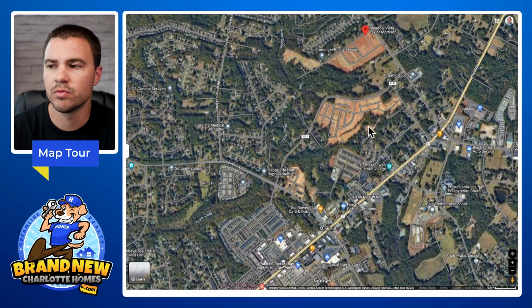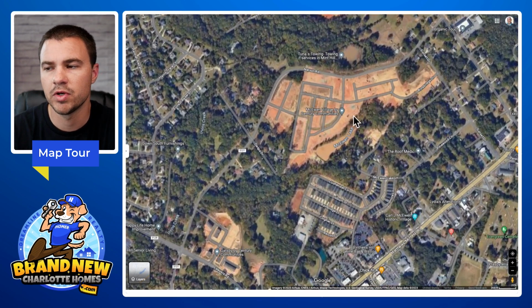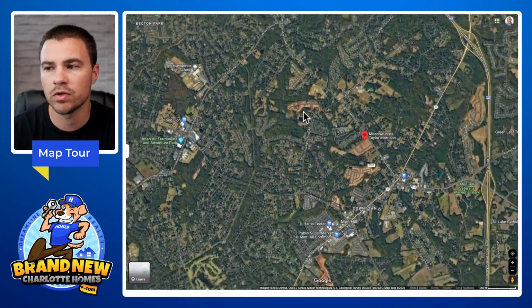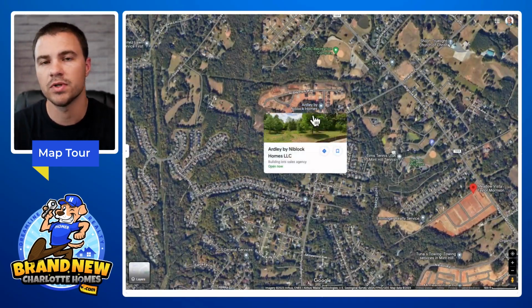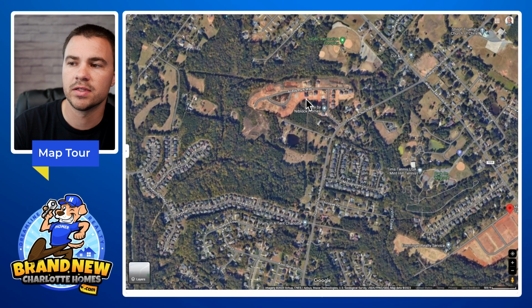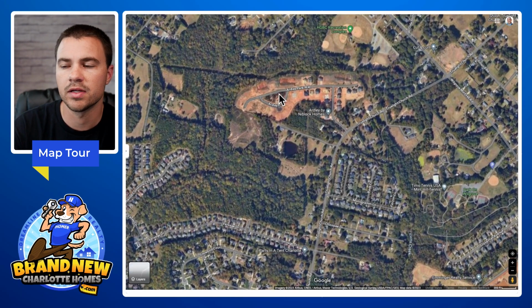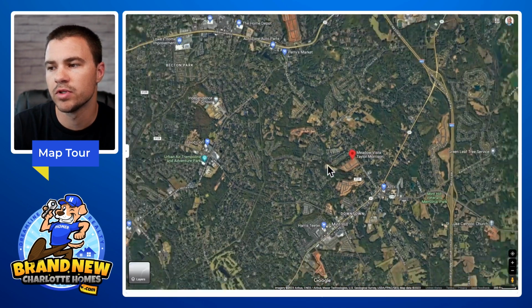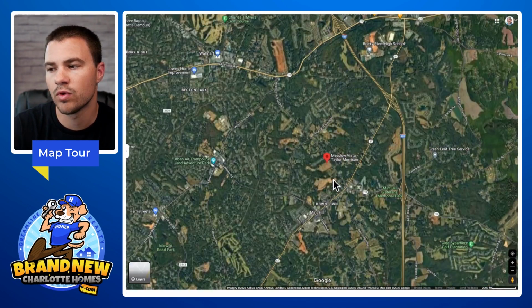So another option would be McEwen Village by Century Communities. You could check out that one. They're pretty close to being done with their single family as well. But another really great option would be Ardley by Niblock Homes right here. Price point is going to be a little bit higher, I believe, but that product is a really great product, and is a lot more quaint of a community. So that would be something to check out. But I just really quickly wanted to go over some options for you to check out.